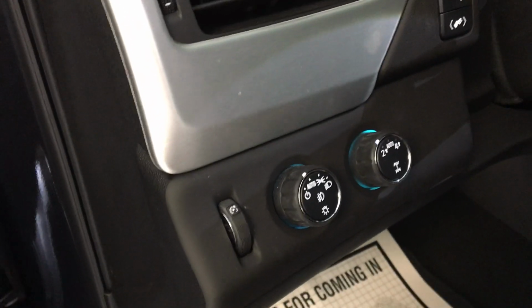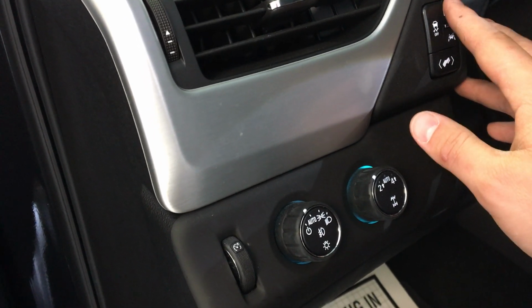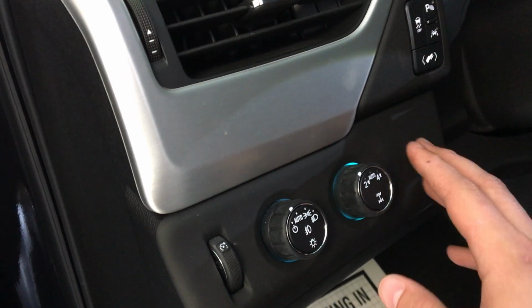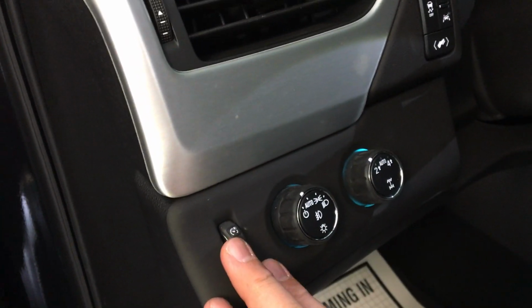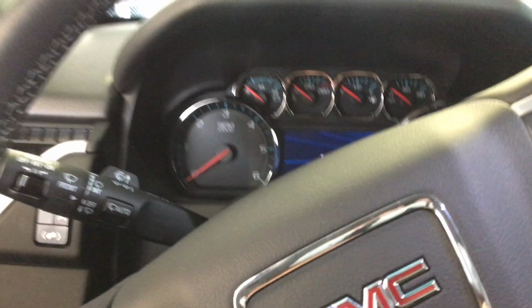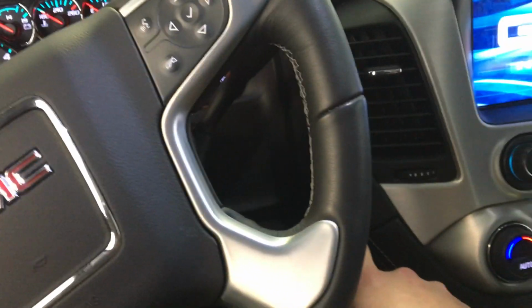Right here, before we step in, you can see you do have the adjustable pedals, as well as you can turn off your parking alerts, your lane departure alert, your 4-wheel drive selector here, the brightness for all of your instrumentation here. Let's just jump in. It is a push button start vehicle, so with the remote in the vehicle, just put your foot on the brake and hit the button.